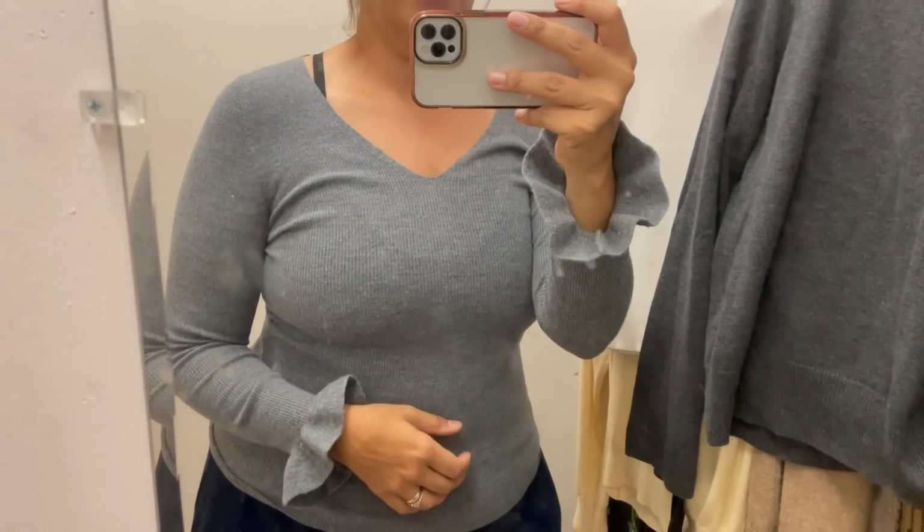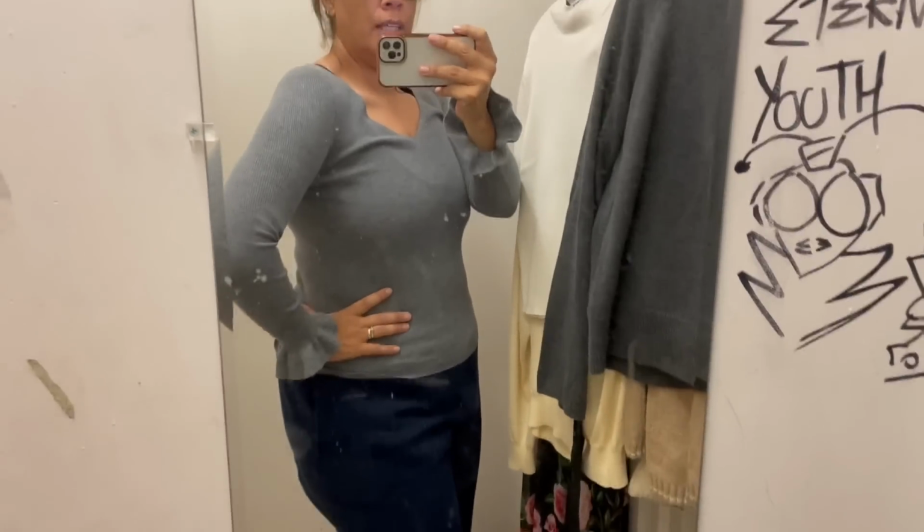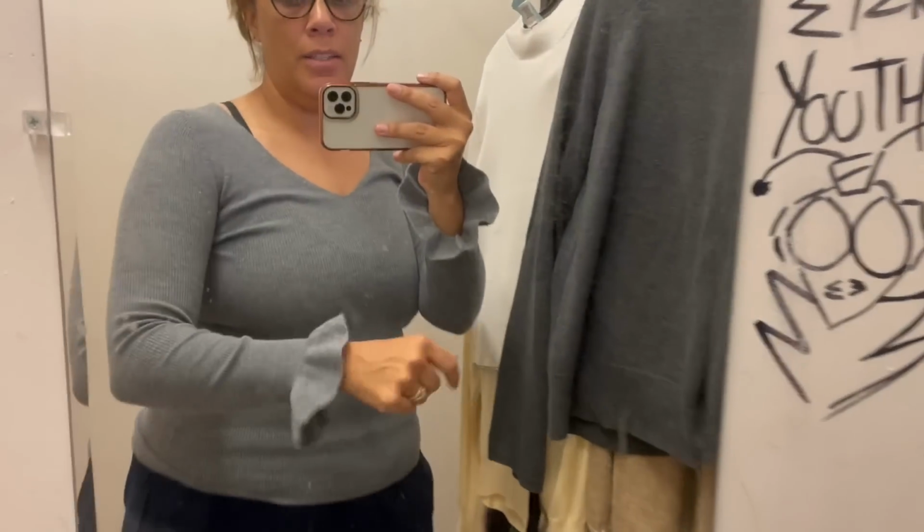This is Ann Taylor, 100% merino wool. Look at these wrists, how cute. Oh my gosh, but it just needs to be a size bigger. I don't like how tight it is. I want comfortable things right now. I'm in a comfy kind of mood. Too bad. This is so cute.